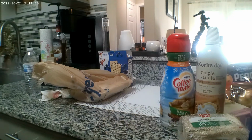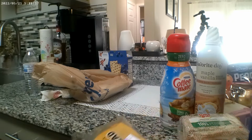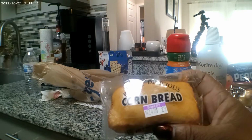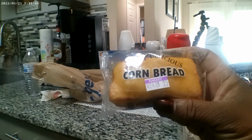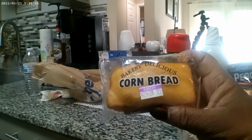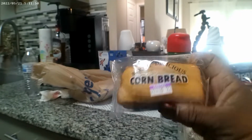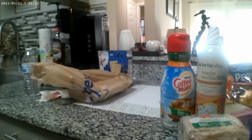And oh, I have something else in here. I'm sorry. I always buy these small cornbread loaves, mostly because it makes no sense to make 6-8 muffins. I know I'm not going to eat them, so I always just buy these little cornbread muffins from Kroger, and they're just 99 cents, so I bought that.